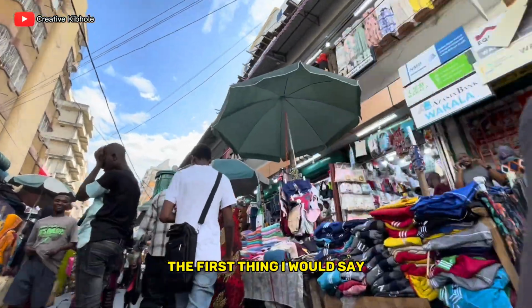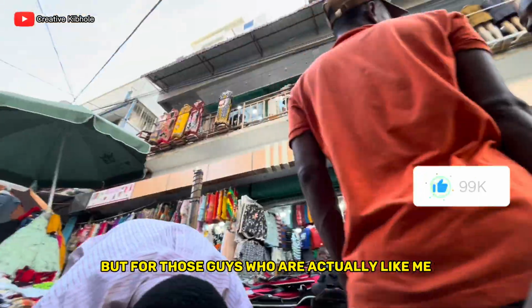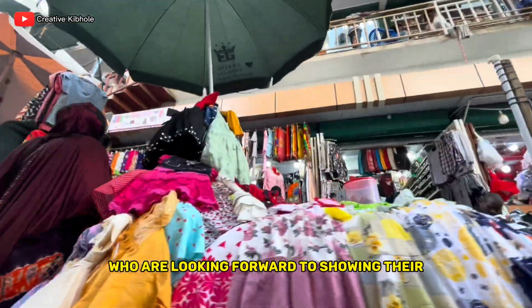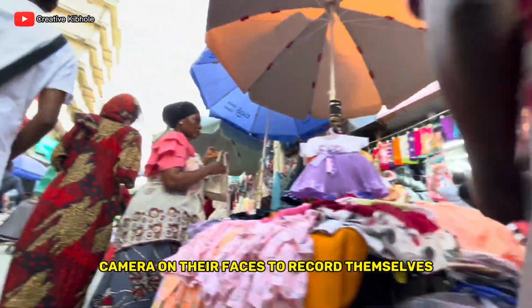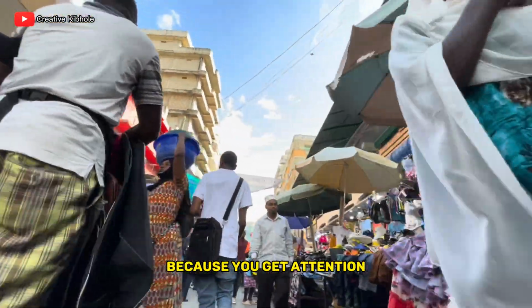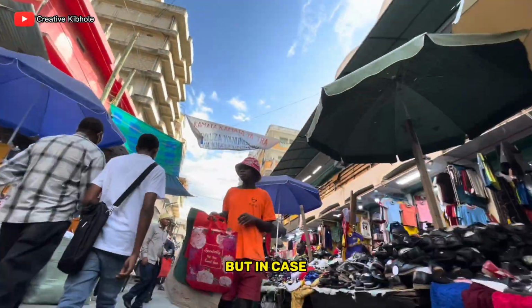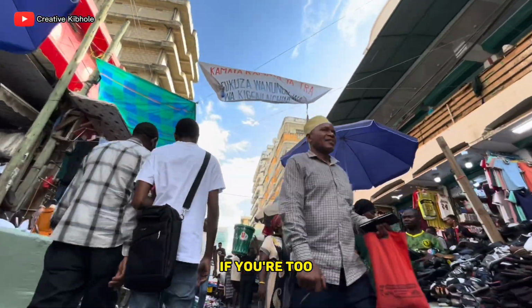So the first thing I would say, it is safe for people to go there. But for those who are like me, who are looking forward to showing their camera on their faces to record themselves, I don't think it's going to be a good idea, because you get attention, and that's not something you really want in a place like that. But in case you're not alone, if you're two, you can do that.